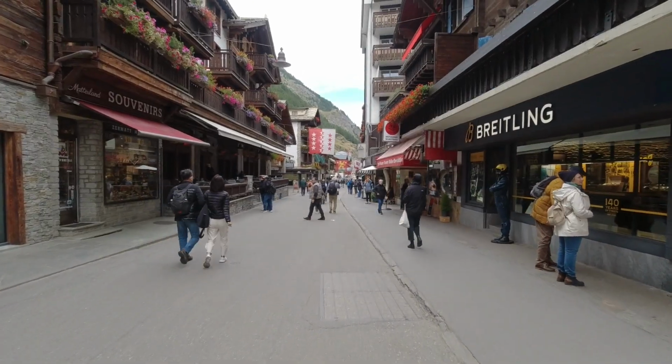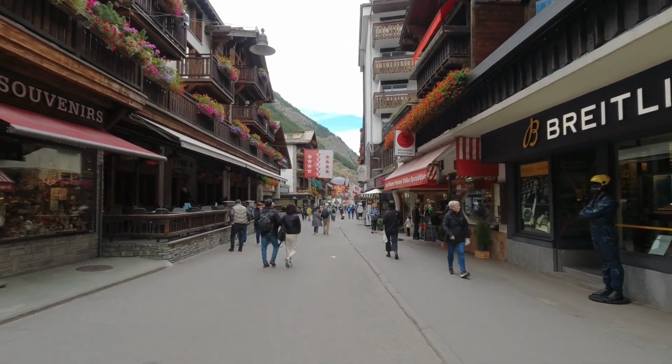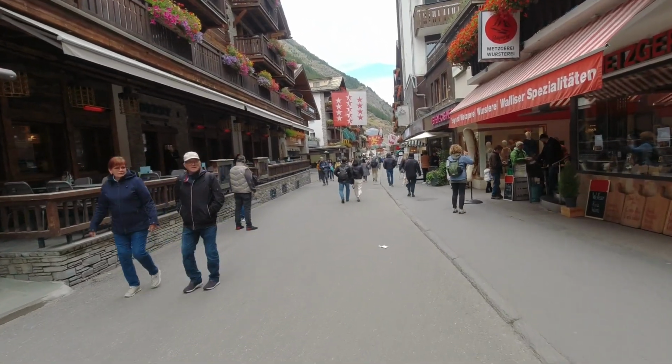Walking the street, we passed many hotels with their beautiful flower boxes, tempting restaurants with a variety of Swiss dishes, and high-class shops selling things that wouldn't fit into my suitcase or my budget.